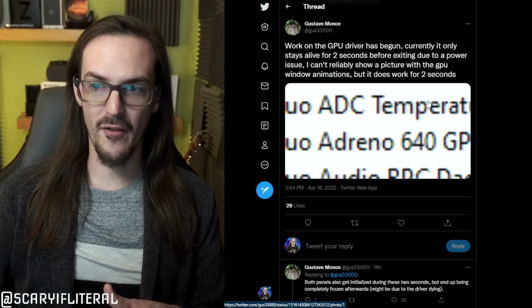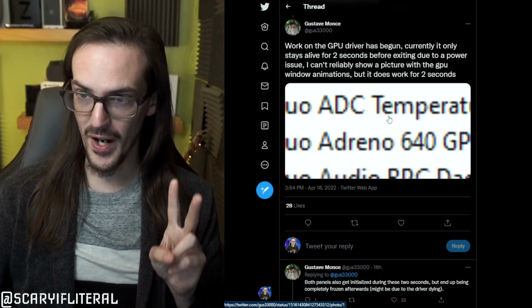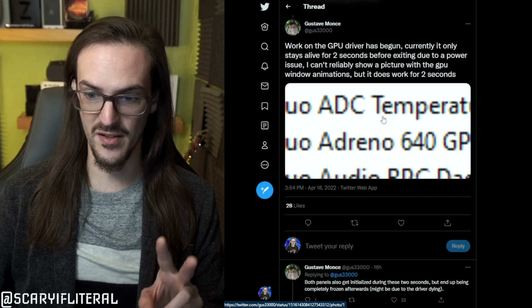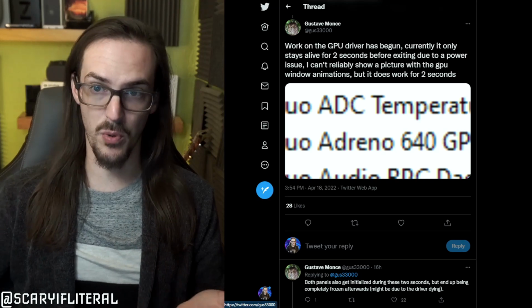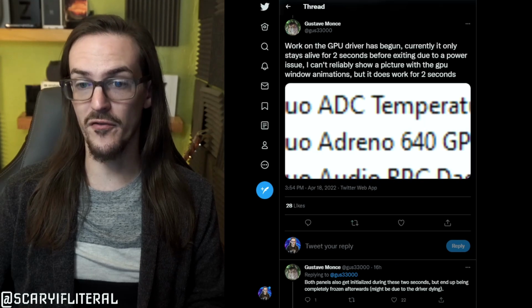Work on the GPU driver has begun. This is a big one, guys. Currently, it only stays alive for 2 seconds before exiting due to a power issue. I can't reliably show a picture with the GPU window animations, but it does work for 2 seconds. So the reason this is big is because without a GPU driver, you're only going to have one screen. And as you probably saw in this video here, that's the situation. There's only one functional screen.